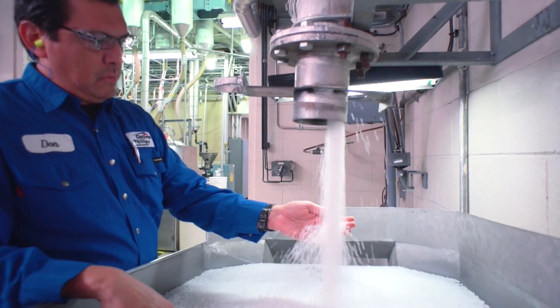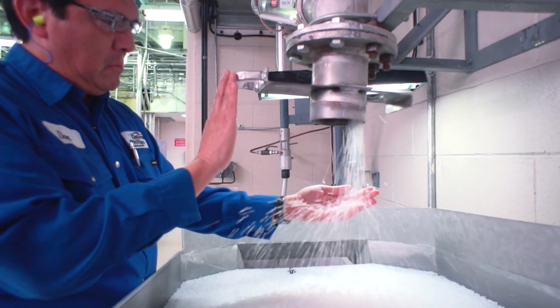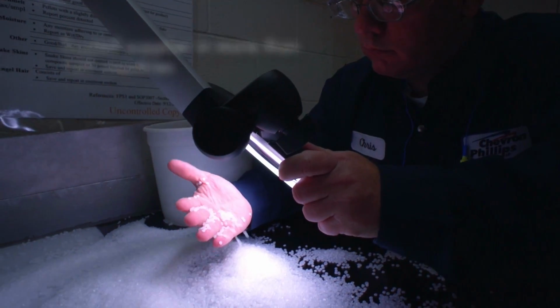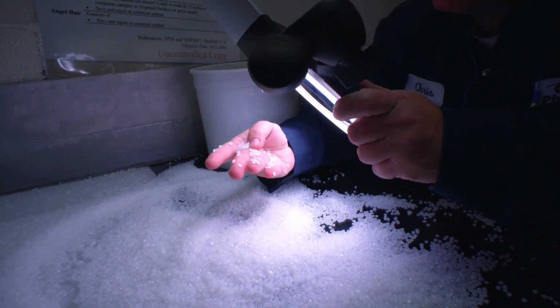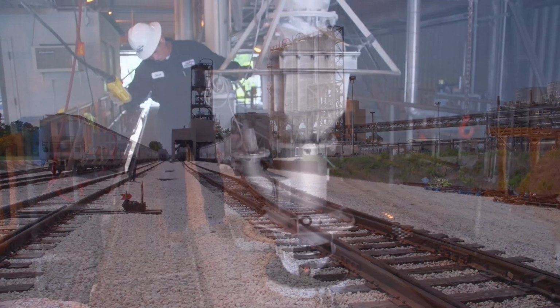Plastic used to make milk jugs starts as tiny pellets. Then the pellets are loaded on trains, boats, and trucks.